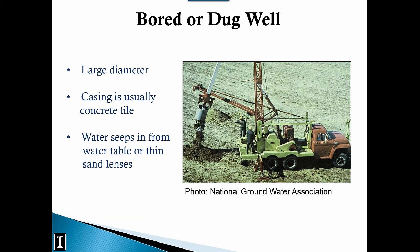These days when you bore a well, like this is a boring machine, you can see the hole right underneath the back of the rig. They're basically putting a 36-inch hole in the ground, and then they'll put vertical concrete tile, like the culverts that run under a road, and they set those, 4-foot sections on top of each other. They've got a little seam, and when you set those on top of each other, they seat on that seam, but it's not watertight, so water can seep in through that.